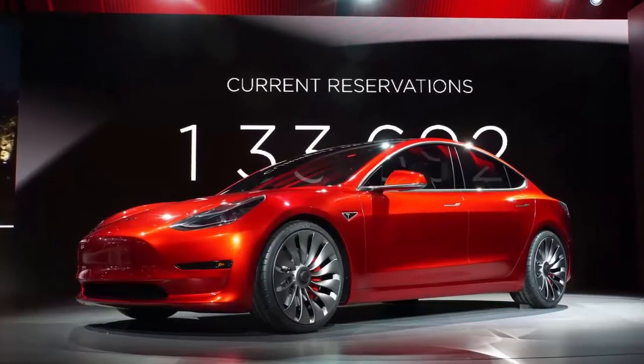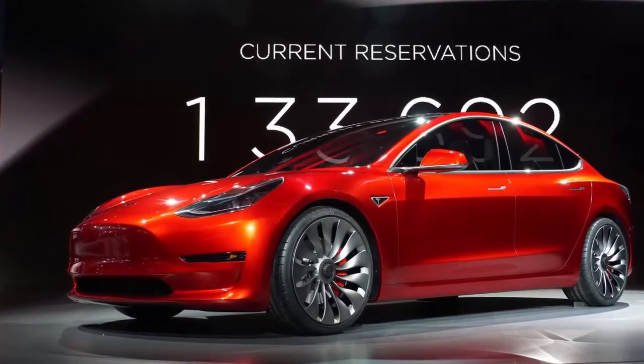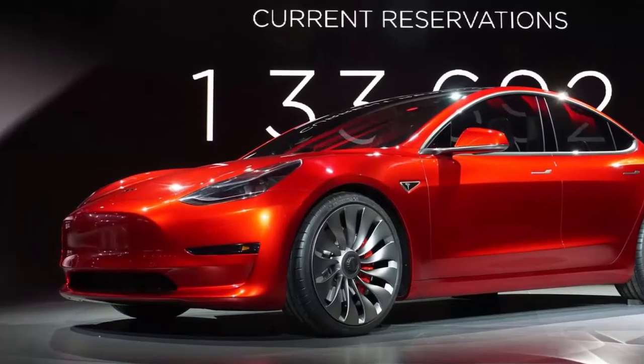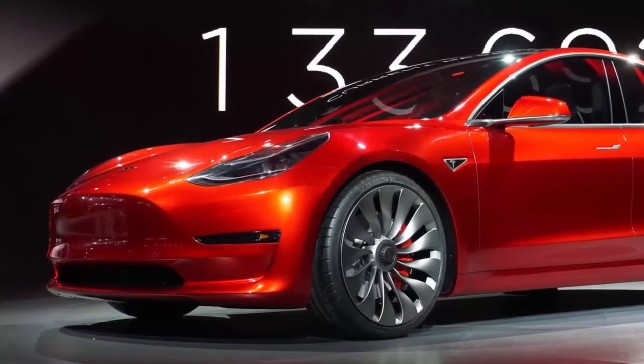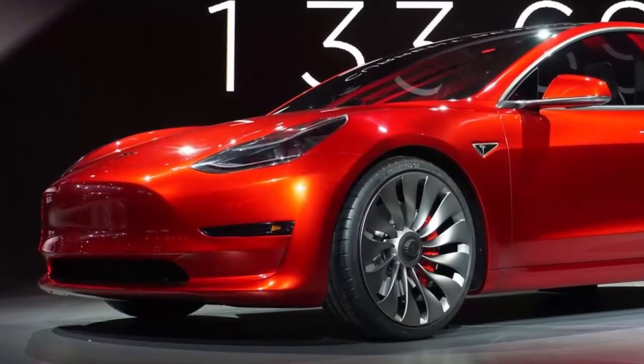It's January, which means automakers from around the world are unveiling their newest models at the North American International Auto Show, NAIAS, in Detroit. However, once again, Tesla is not in attendance, instead opting to make headlines in California with the first public viewings of the Model 3.